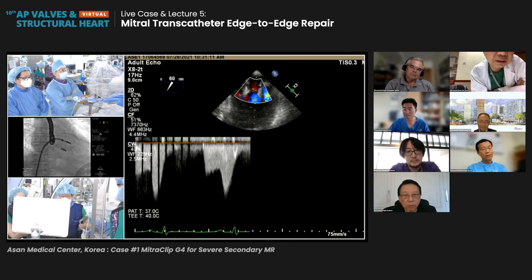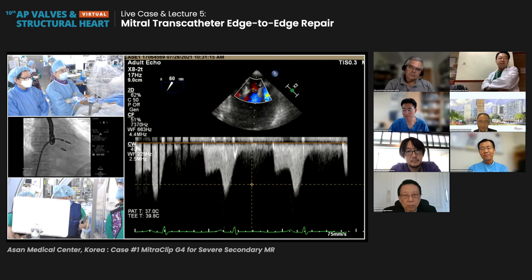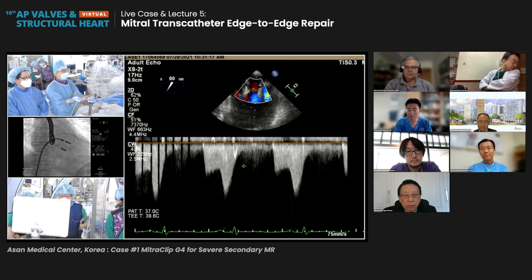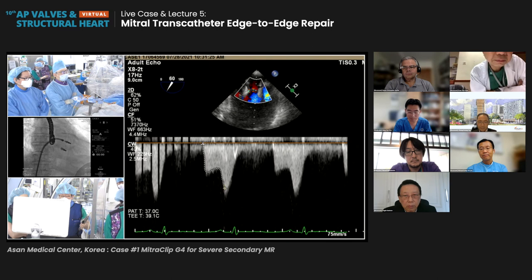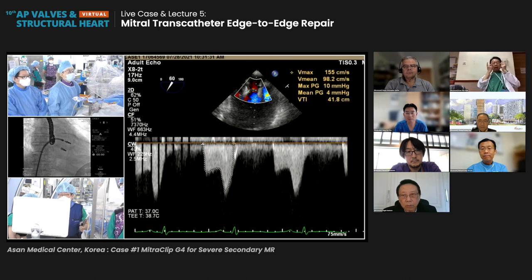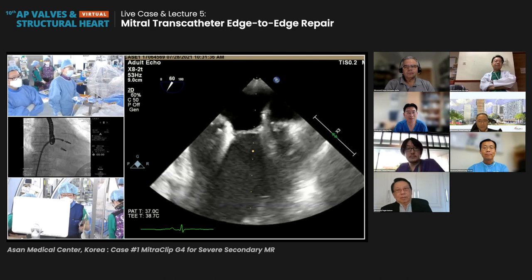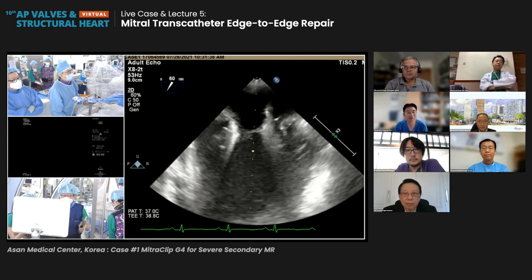Let's check the gradient. Looks very good. The number is a bit increased, but still low, I think. But there is no development of spontaneous echo contrast in this patient. The gradient is four. It was our original target to make it just under five.